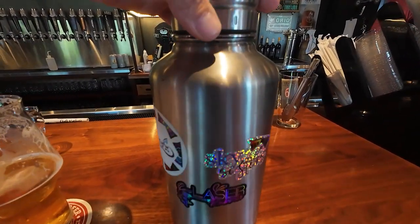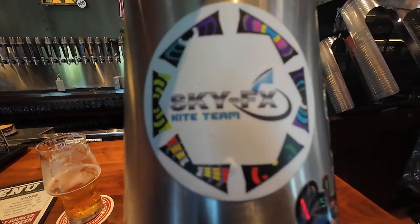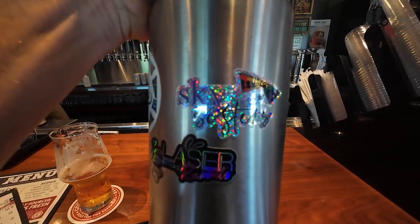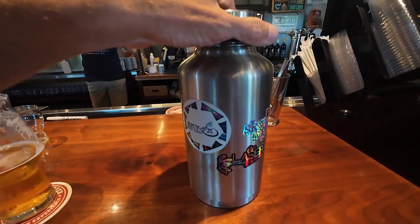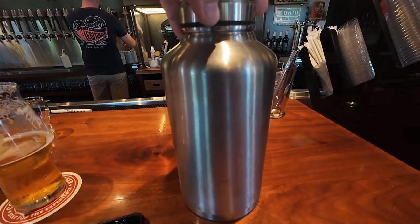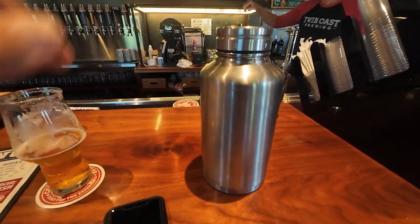See on my growler, I don't put beer stickers on my growler. I put kite stickers. These are my friends that have kite teams. I'm flying on a kite team here at Cedar Point nearby for a little while. These are some of my friends' teams. I'll put links to all these below, but I like to switch up my hobbies. So I put my kite stickers on my beer stuff, beer stickers on my kite stuff, and so on.